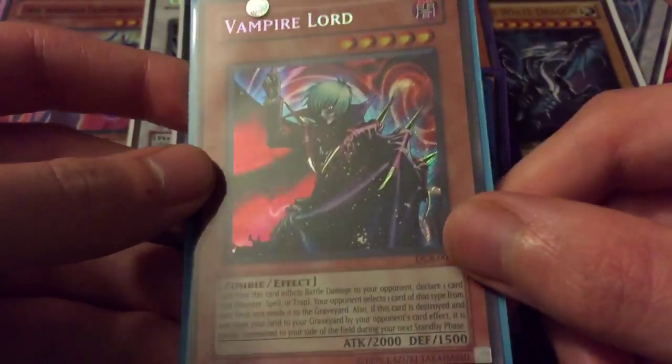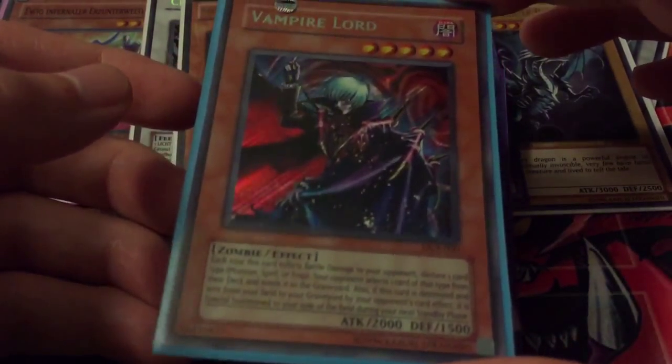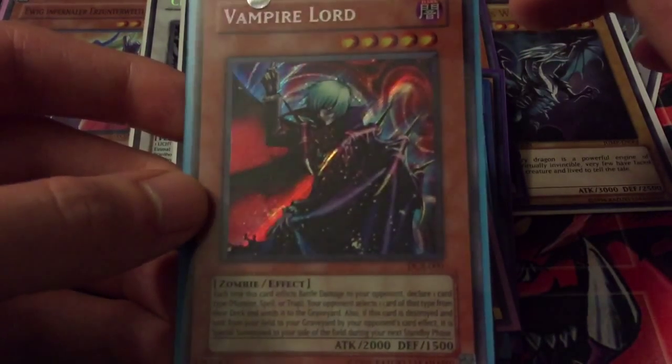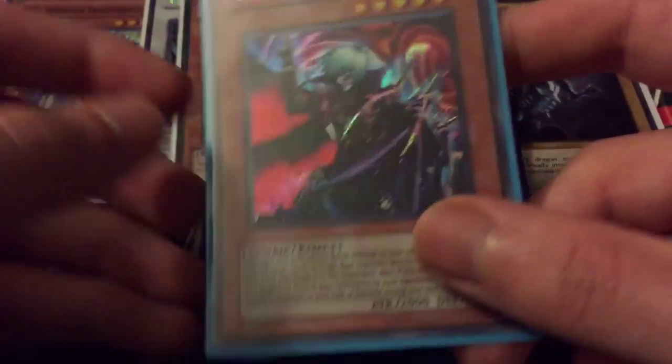Then we have Vampire Lord. Another really cool card. Really love the artwork of this guy. All the Vampires are pretty cool. One of my favorite decks, like Zombies, since they came out, and this guy's always been a really cool card. So yeah, Vampire Lord.